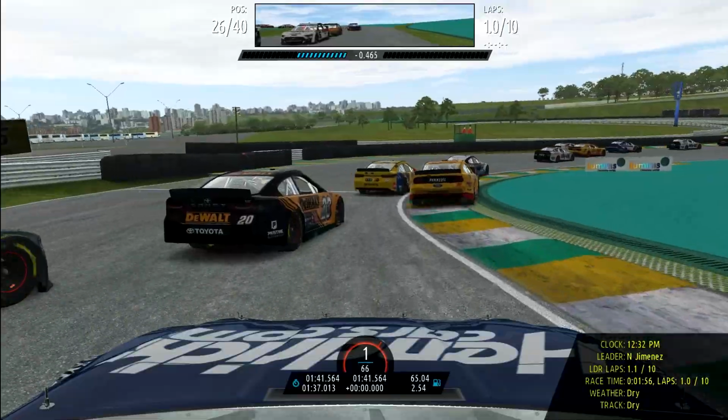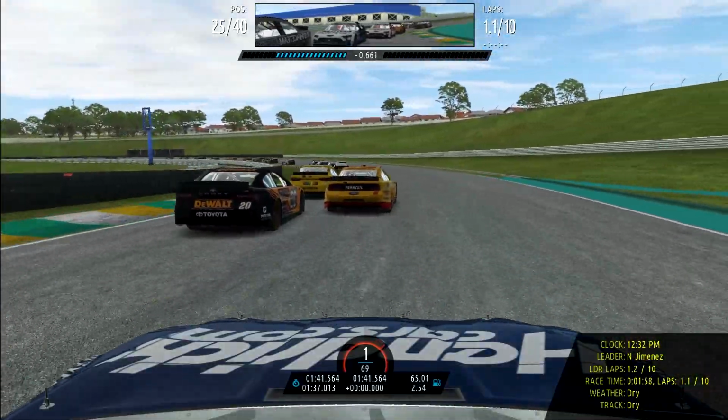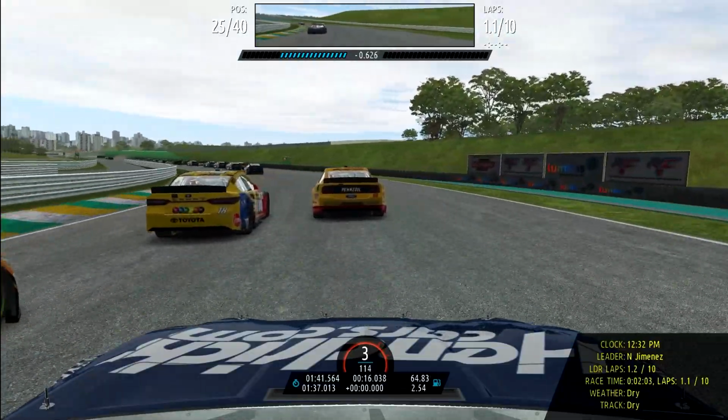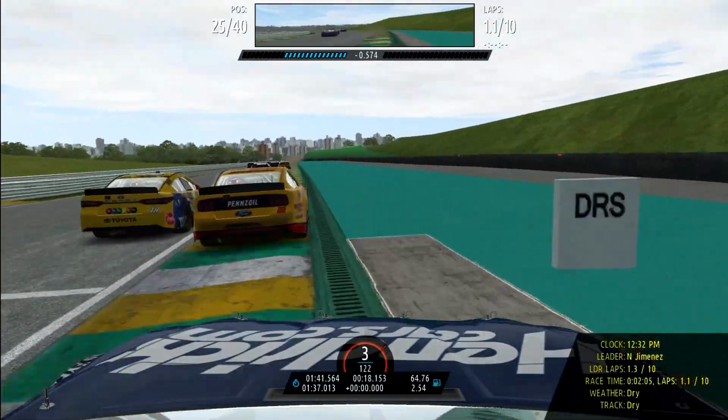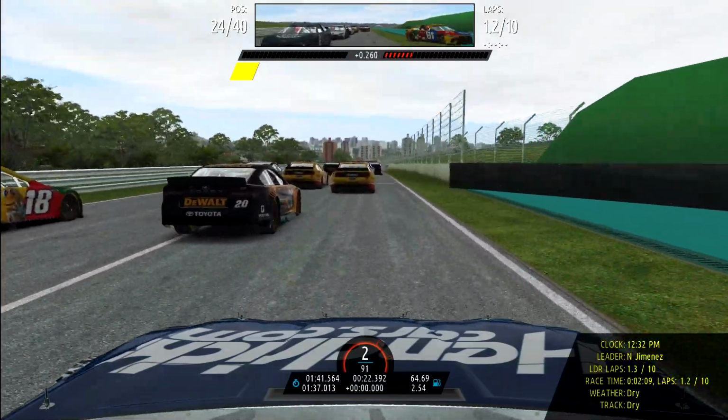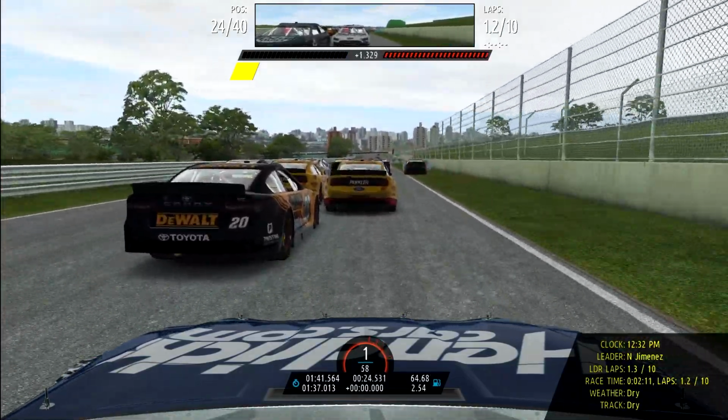However, I'm getting hit in the left rear. What is with this AI? They're insane. They just continue to try and run into you here now as we're gonna get back up through the gears. And oh wow, I'm way wide. Hold on, we got more problems here. Someone's off. That's Kyle Busch. Everyone's slowing down. What is going on?